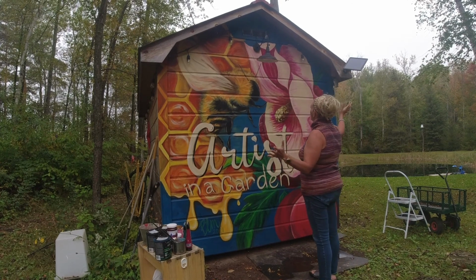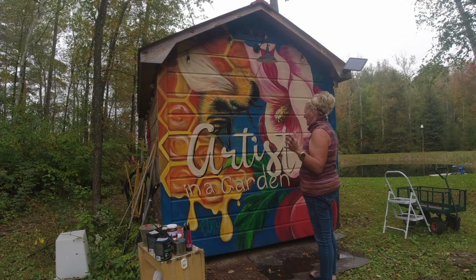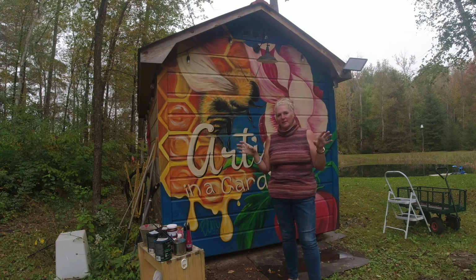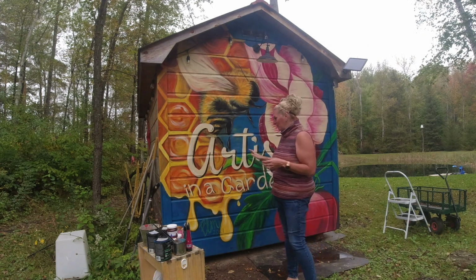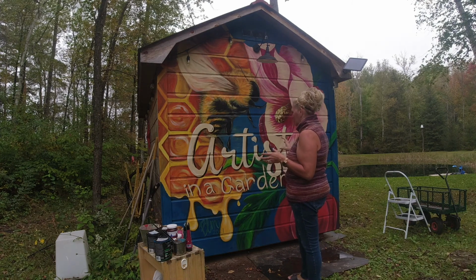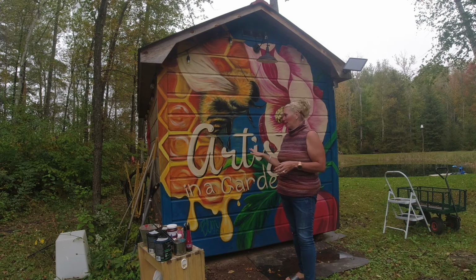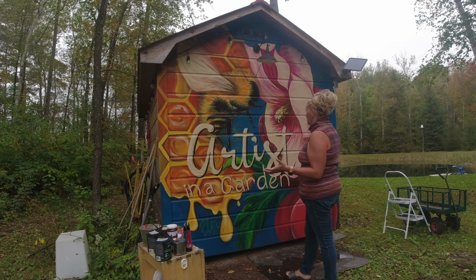It's done. It's finally finished. We finally had some nice weather over the last couple of days, and I was able to get it finished. I've added in my writing, artist in a garden. I debated whether or not to put this on, but I think it definitely kind of finishes off the whole look that I was going for with this mural.